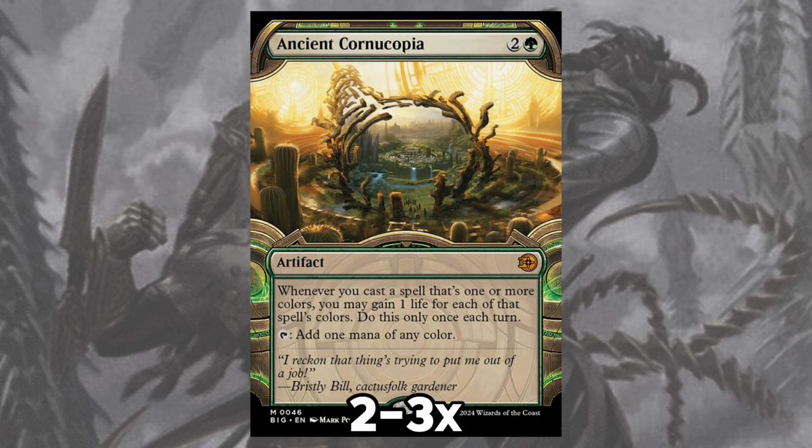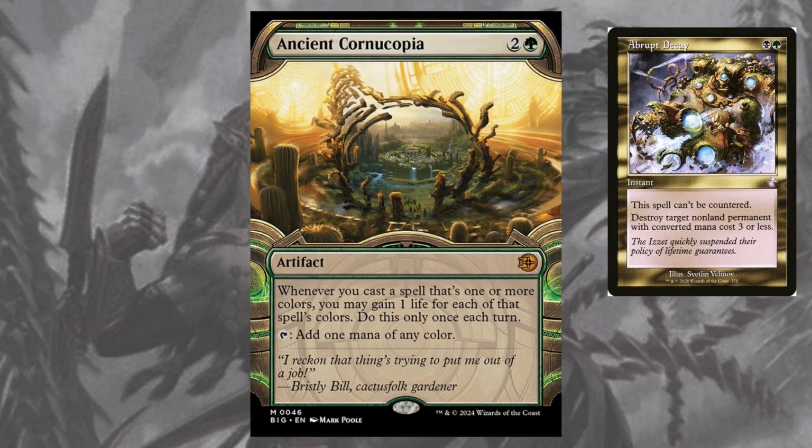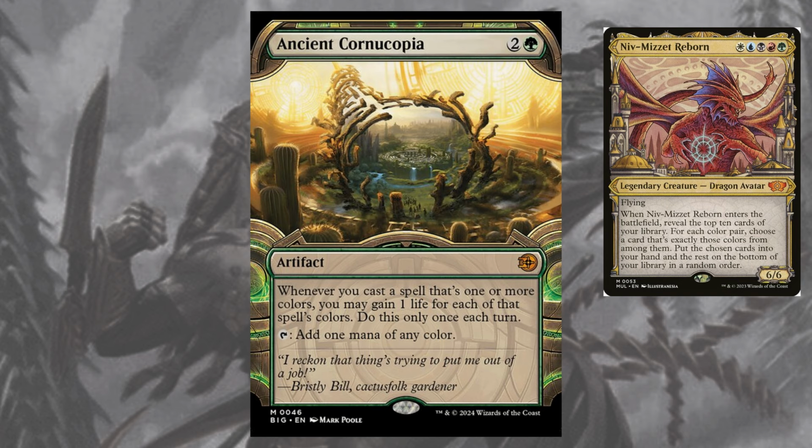For a majority of our spells, that's at least 2 life gained from the first spell we cast each turn, undoing many a pump and burn spell from aggro decks just by playing our main game plan. This can get as high as 5 colors thanks to Converge and Niv-Mizzets of all sorts, making it rough for decks to get under us.